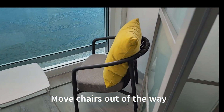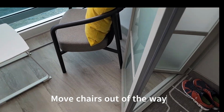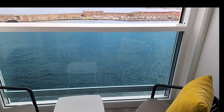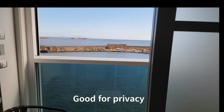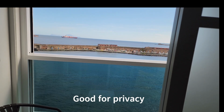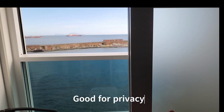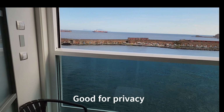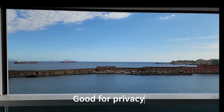You have to have your chairs out of the way, otherwise you won't be able to open the door like that. So it doesn't block a lot of light, just gives you more of a diffused light, I guess, and some privacy as well if you're next to another ship, or if you're taking a shower and some ship comes by and waves at you, like they just did my husband. This gives you some privacy with the frosted door without putting down your window shade.